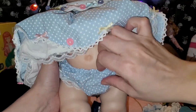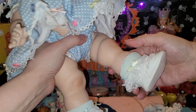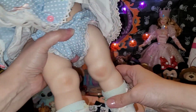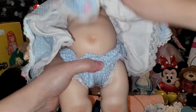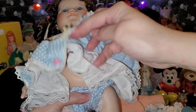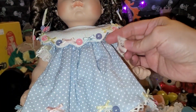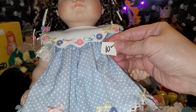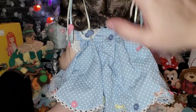Oh my God, I didn't know that. Look at her little belly, her little chubby legs. The chubby legs are what did it. Like the face and the chubby legs, I could not resist. This doll is exquisite. Look at this outfit. Look at it. It's just beautiful and it looks brand new. And I paid $10 for this doll, guys. Like, there's no way. This doll had to at least be 50, minimum to 100 when it was new.